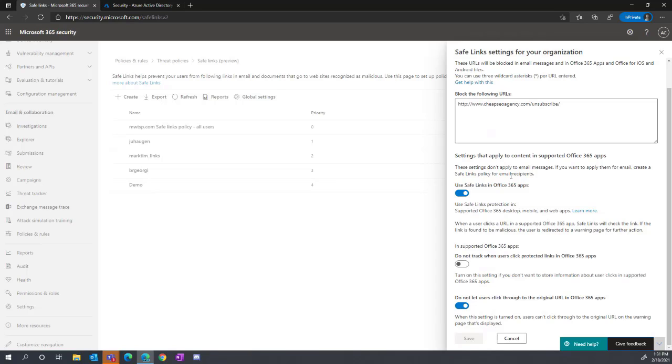But there are a couple of other cool things happening here. We're not only providing protection against links accessed via email, but we're also providing the same link policy as it applies to Office 365 apps. So you're looking at safe links protection within the desktop, mobile, and web clients as well. Say someone gets a link sent to them in a PowerPoint, an Excel spreadsheet, or a Word document, and thinks the document is safe and clicks on that link. They're going to have containerized protection on that link here as well.